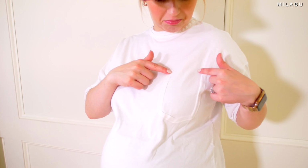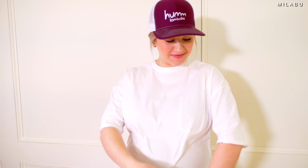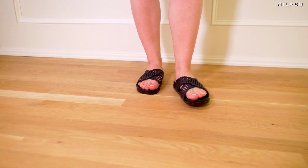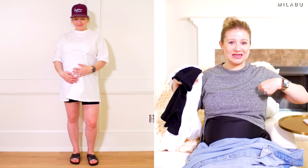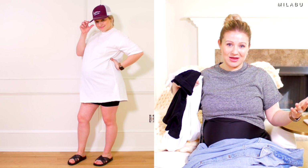Raw edges, and I just think it looks good, especially with a classic white tee, or you can do a graphic tee. Urban Outfitters has so many great options that are super oversized. Pair it with some biker shorts, some sneakers, sandals, and you're good to go. Enjoy your life. I'd also pair it maybe with a jacket on top for evening time, depending on what time of the year it is.